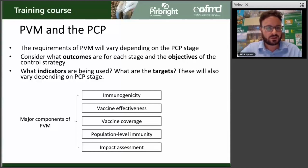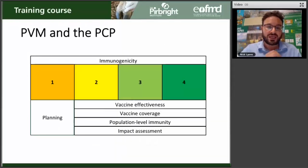So when we're thinking about post-vaccination monitoring for FMD, and indeed other diseases as well, for me, these are the 5 major components that we're thinking about. We're thinking about immunogenicity, vaccine effectiveness, vaccine coverage, population level immunity, and impact assessment. And again, these things will have perhaps different indicators and different targets in different stages, but bearing in mind what the outcomes and objectives of the strategy are in the different stages, because they can vary in different countries.